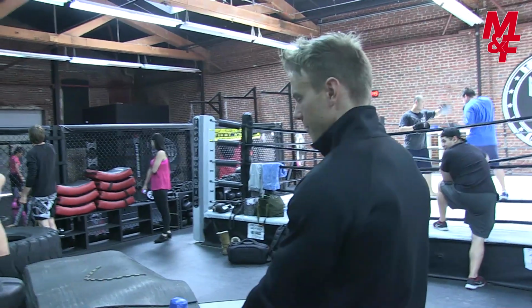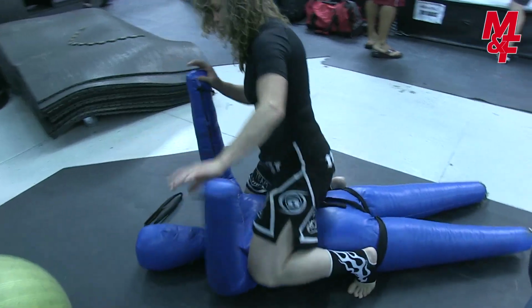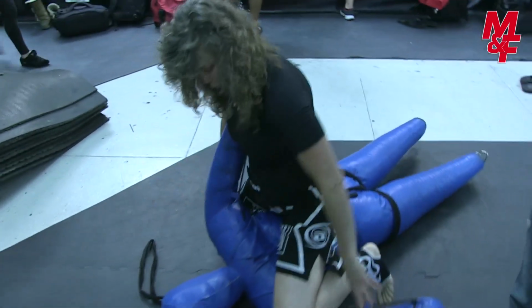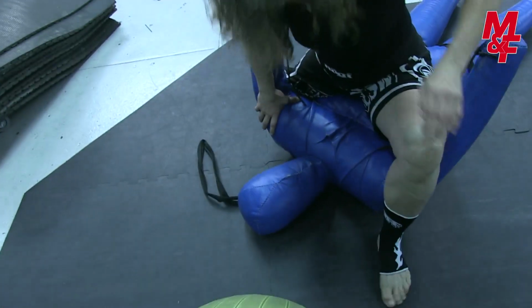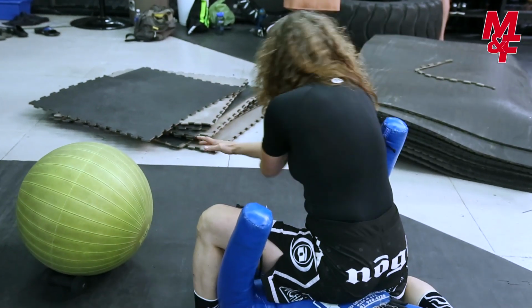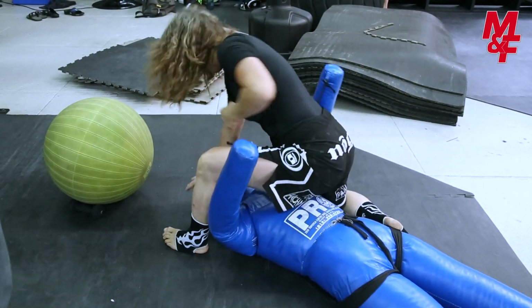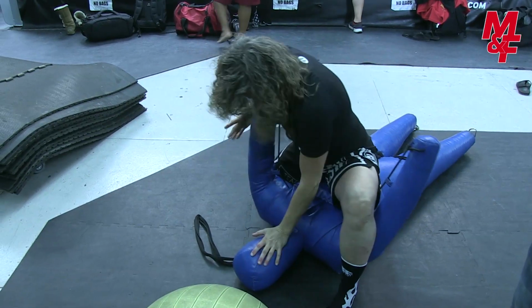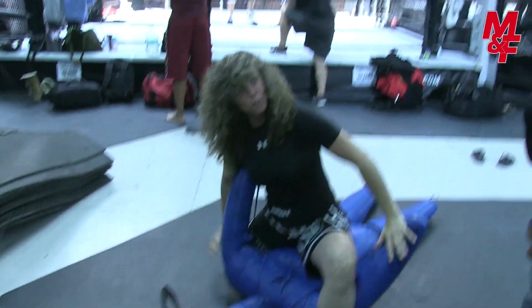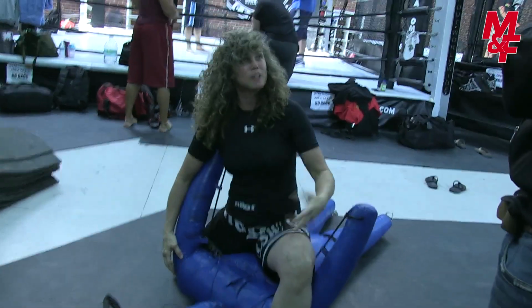Okay, what do we do with the ground and pound again? This is called the mount position. We're getting on the mount here, and we control one of his legs, or wrap it. Keep him from punching me here. Control this from here. Now, if I can control him this way and ground and pound, it usually doesn't last very long. You stop the fight very quickly.